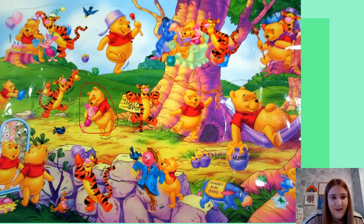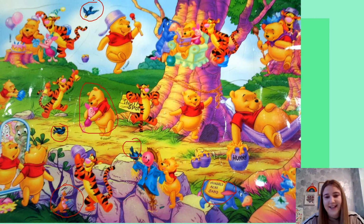Okay, I'll quickly go through the answers then. So we had Pooh Bear and Piglet cuddling. We had the birthday cake. We had 3 birds, the 3 bluebirds. I think that's all there is. We had the small kangaroo at the bottom of the screen, and Eeyore is here with the sign on his back. If I've missed any out, recapping them, I'm sure that you'll remember where they were.